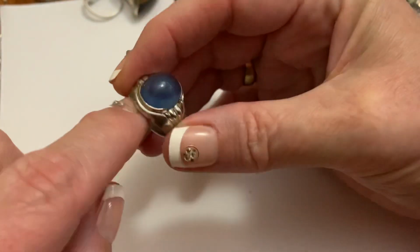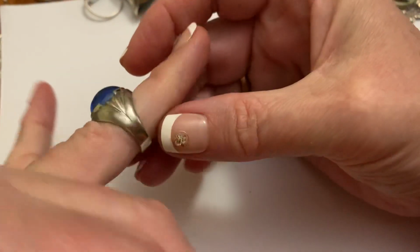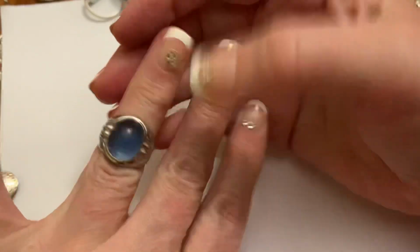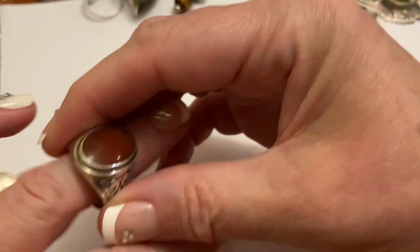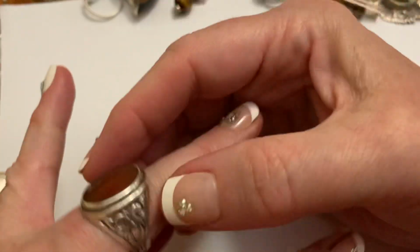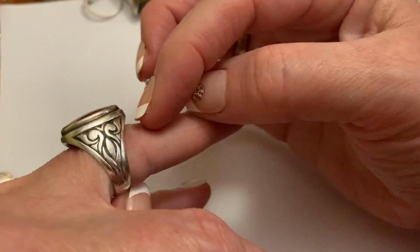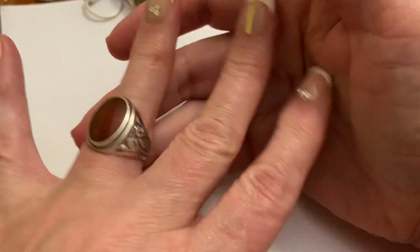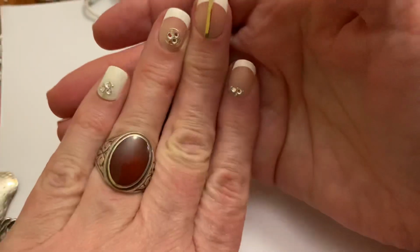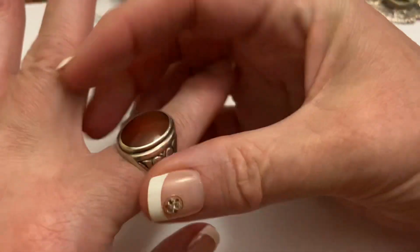This is plastic, but it doesn't fit me. But I love that shape. I already showed you the carnelian. No. One of my favorite carnelian rings with that signet shape. Beautiful carnelian. One of my favorite rings. I love that.